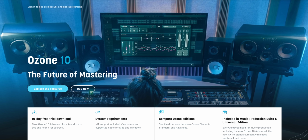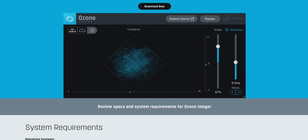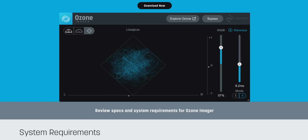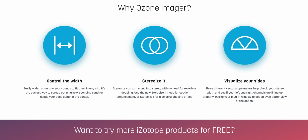This next plugin is a useful component taken from Ozone 10 by iZotope. Ozone Imager version 2 is a free download and can help you widen or narrow a sound, and it can even turn mono sounds into stereo. It's got a great visualizer too.